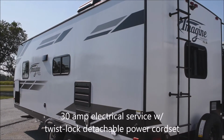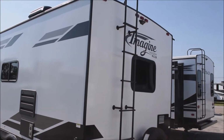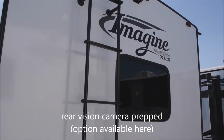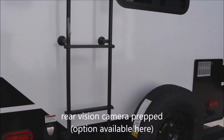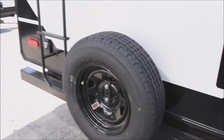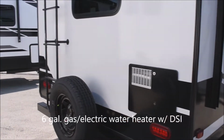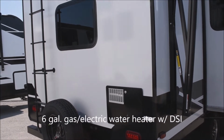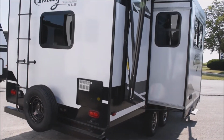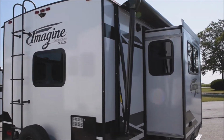detachable shore power cord. We'll take a look at the unit from a wider perspective this way. Roof access ladder goes all the way up and over for a walk-on roof. You are prepped for the easy addition of a rear vision or backup camera if you wish. All LED lighting on the exterior here. Here we go, spare tire on the spare tire carrier included on the unit. 6-gallon gas and electric water heater, that's with direct spark ignition. Hose storage bumper below. We'll take a quick look as we back off this way, get a wider view of the backside of the smooth fiberglass finish.